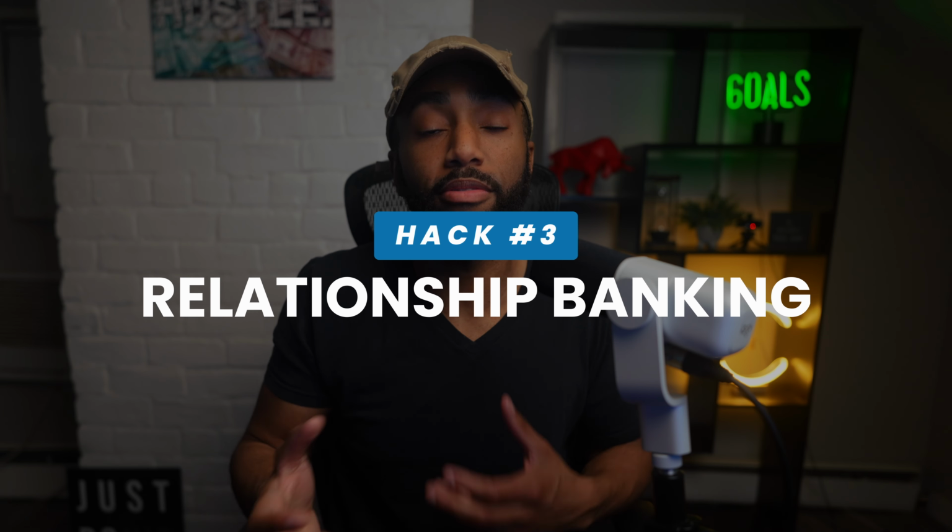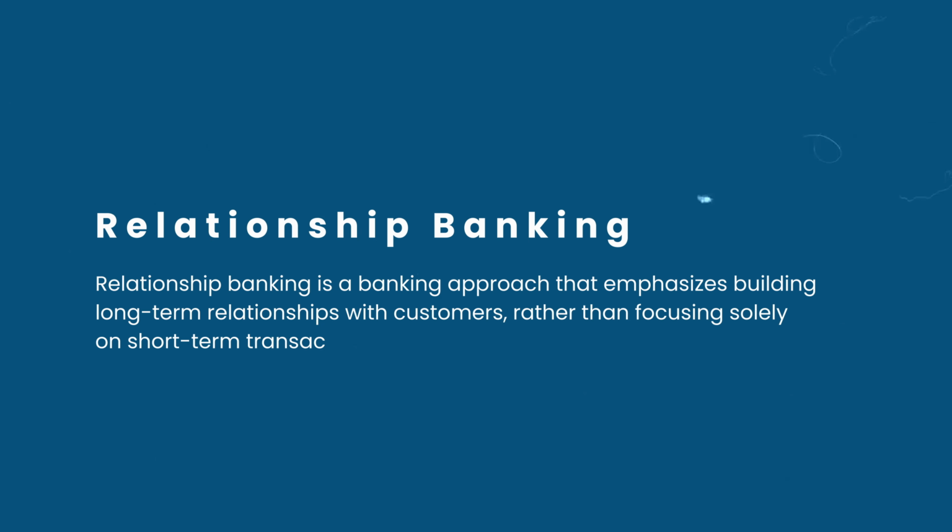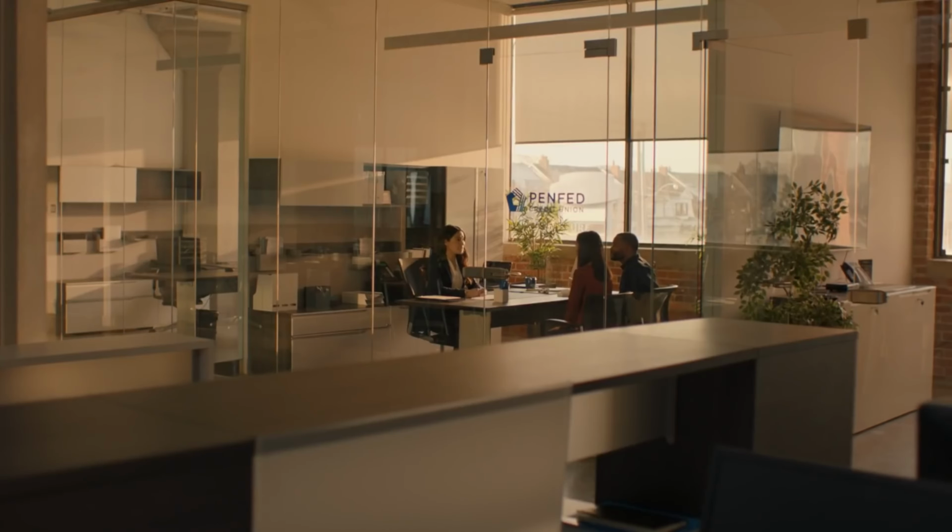The next hack is creating a trusted partnership with different lenders, also known as relationship banking. Relationship banking is a banking approach that emphasizes building long-term relationships with customers rather than focusing solely on short-term transactions. One of the key benefits of relationship banking is that it can help build trust and loyalty between you and the bank. So what does that look like?